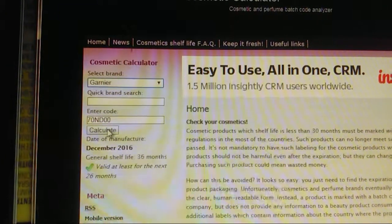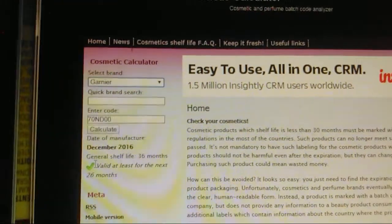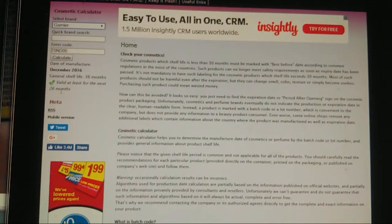I already put it in on this one. So December 2016, shelf life 36 months, and theirs will say, valid for at least the next 26 months. So that is how you can find the expiration on your cosmetics, things like hair dyes, makeup, stuff like that, just in case you're getting that question or if it's something you haven't answered.